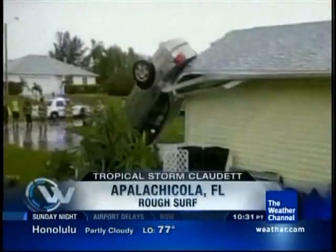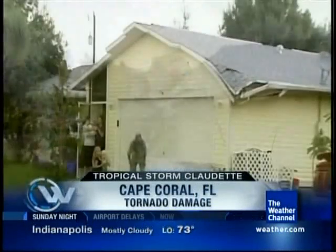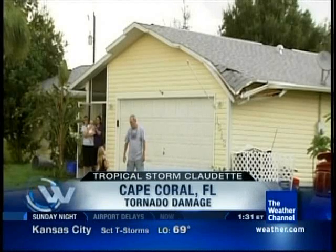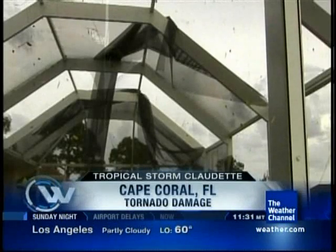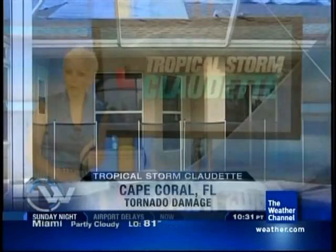And by the way, this is video of Cape Coral from that tornado that moved on through on Sunday. Several homes damaged. You can see that a car was flipped right over on its side and a number of trees torn down. That left people without power for a time, but now we understand that power is up pretty much for everyone across the region. So that is some good news. But Bill, we're still going to be dealing with some very heavy rain into the overnight.